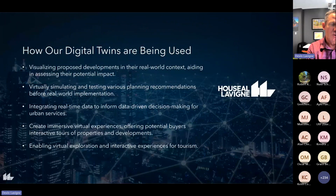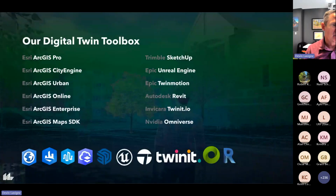We've created immersive and virtual experiences as a marketing tool, allowing potential buyers to tour master plans and developments before they're built, to either invest or purchase real estate. And we've even done virtual exploration and interactive experiences for tourism. And so we'll touch on all these in the next hour.